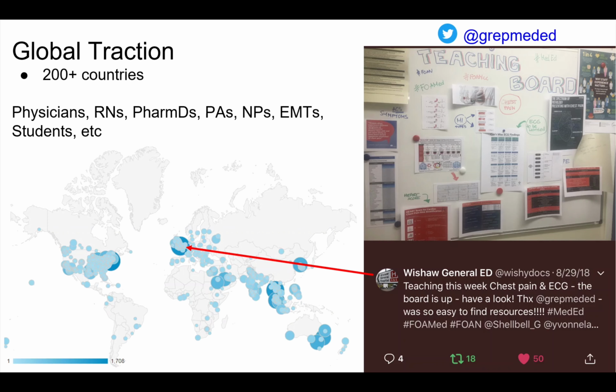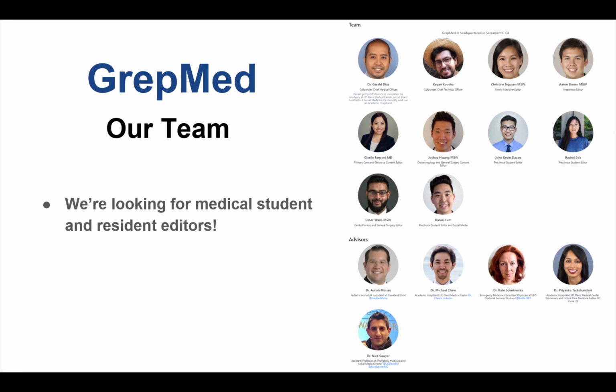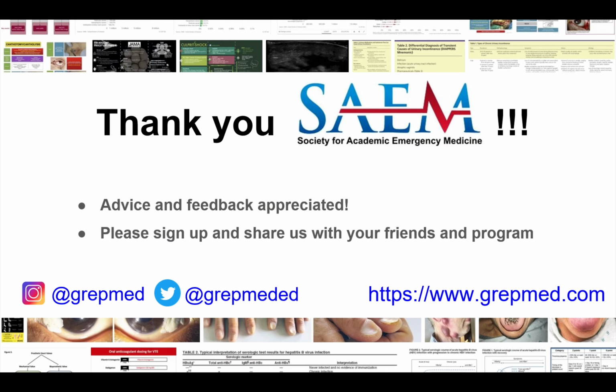And it's very important for us to remain free and open access because in lots of countries in Africa, South America, and Asia, people just can't afford those very expensive subscription websites that cost hundreds of dollars per year. Here's a quick peek at our team. We're hoping to recruit more medical students and residents to join us in democratizing the medical information space.